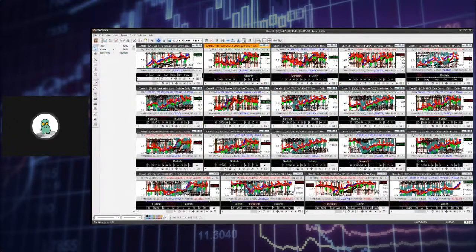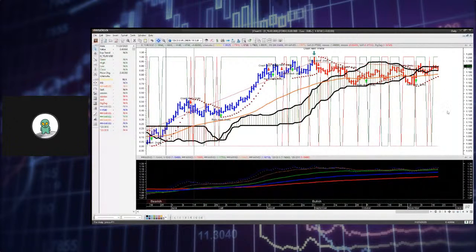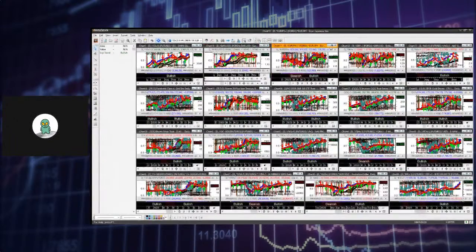Next, we have here the euro dollar. As you can see here, the bears are still in control of this one. Trendline support is still in play, and as long as the market closes below 118.46, that makes that possible. A close above that, of course, would have more of a bullish outlook.